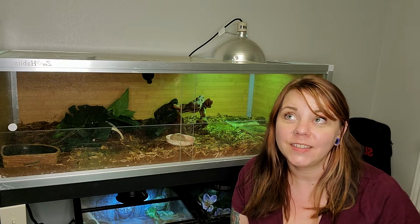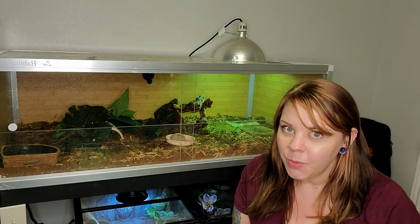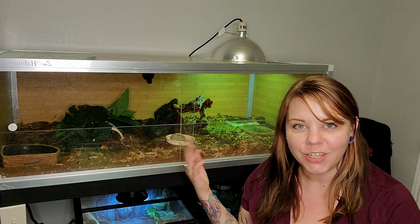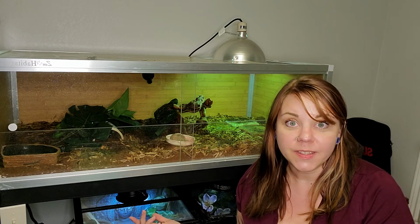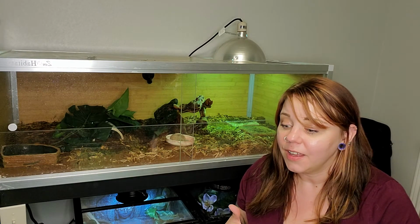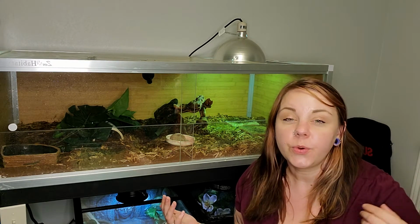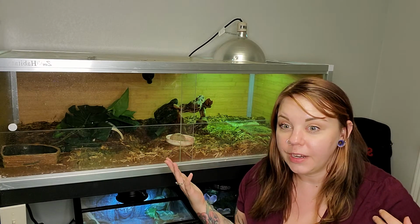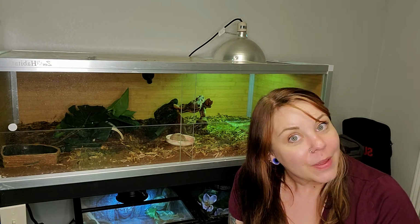And not only were they ants, they were pharaoh ants, which love cypress mulch, and Gordon did have quite a bit of cypress mulch in his enclosure at the time. It was about 90% cypress mulch. I did the freezing method of sanitizing it. I froze it for a couple of days, took it out, let it thaw out, then we put it in there, raised the temperature of it, all of that stuff, right? But clearly I won't be using that method anymore.